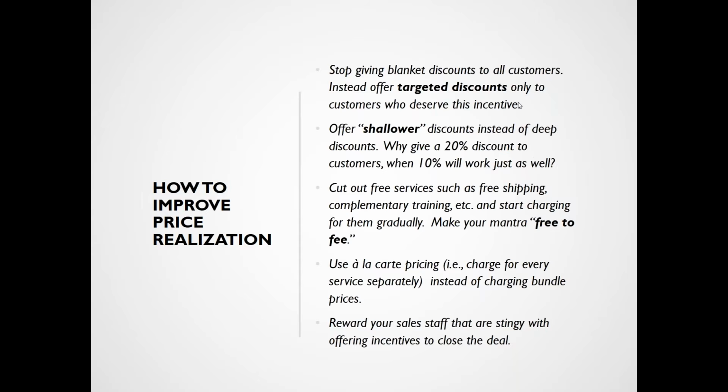Instead, offer targeted discounts only to customers who deserve your incentive. Offer shallower discounts instead of deep ones. Many times people do not think about why they are offering 20%. So why give 20% if customers are okay with 10%? Cut out free services such as free shipping and complimentary training, and charge for them gradually.